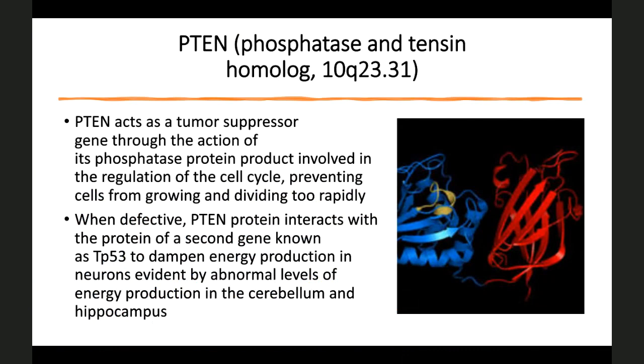However, when defective, the PTEN protein interacts with the protein of a second gene known as TP53 to dampen energy production in neurons. And this is evident by abnormal levels of energy production in the cerebellum and the hippocampus, both of which structures have been implicated in learning as well as social interaction. It's not surprising that this is associated with autism spectrum.